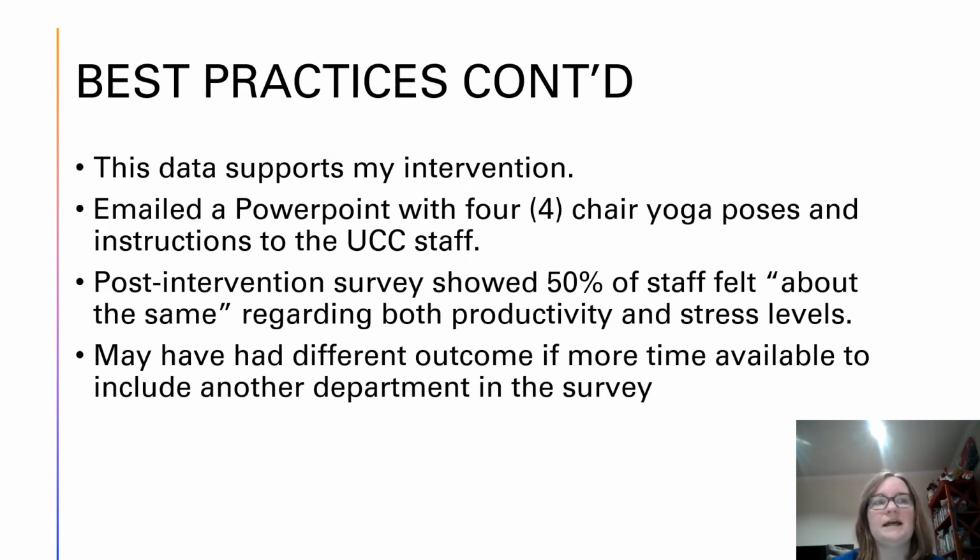I may have had a different outcome if more time had been available to include another department in the survey, such as family and community medicine, where I'm currently employed. Our schedules are different than UCC Twilight, and we don't have the same patient burden. Our family and community medicine doctors see at most 24 patients in a day. Our hours are strictly 7:30 a.m. to 5 p.m. weekdays only, no weekends or holidays.